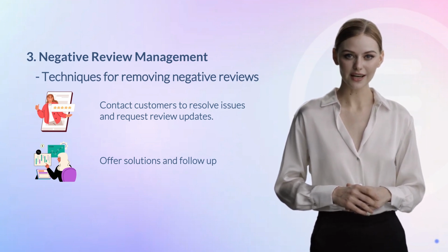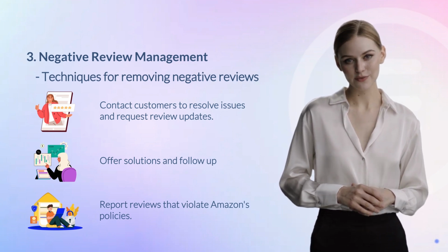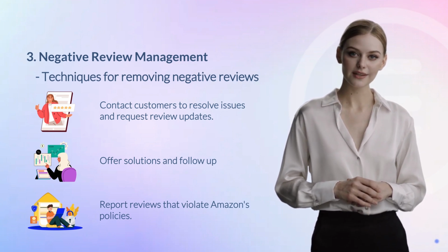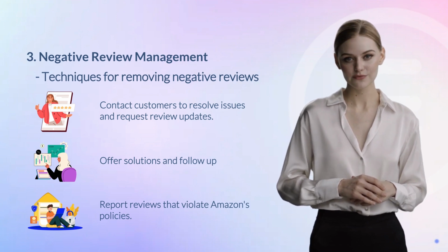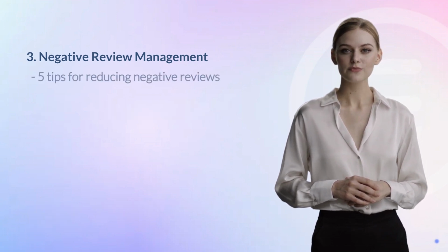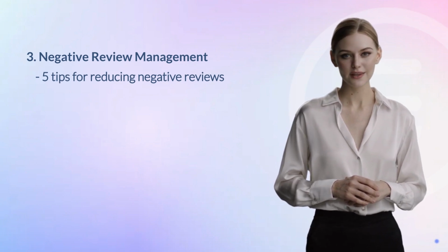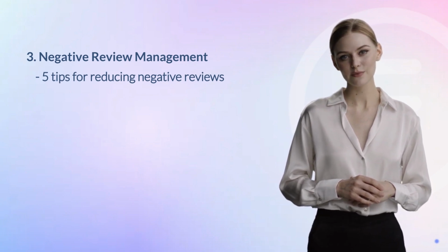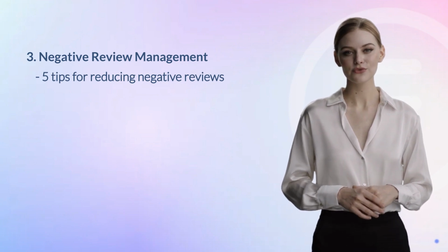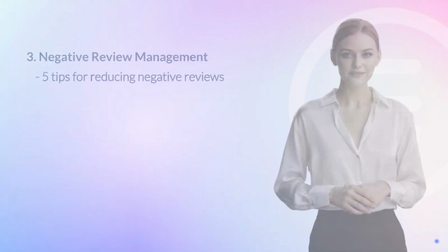Another way to address negative reviews is to report them to Amazon if they violate the platform's policies. For instance, if a customer posts an abusive or irrelevant review, it's appropriate to report it and request Amazon to take it down. Removing the negative reviews can decrease the impact on your business. However, to run a successful business, reducing negative reviews is the key. Here are five tips to help you achieve this.